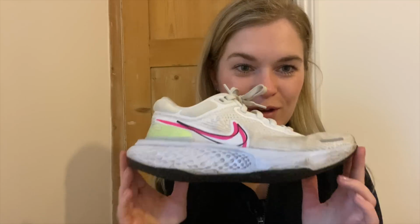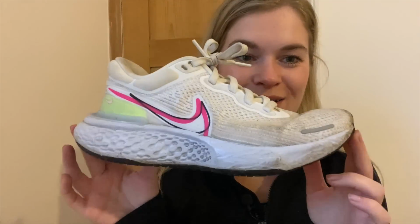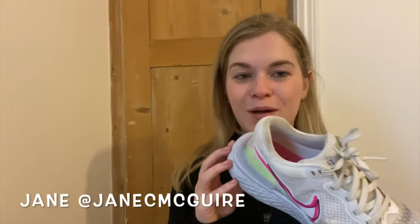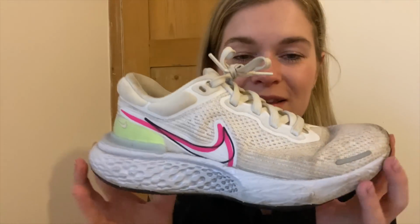My favourite ever cushioned shoe is the Nike Zoom X Invincible Run. I love this shoe. I have 2 pairs. That's how much I love this shoe, because I'm scared that it might get discontinued and I'll have to find something else. I love it.